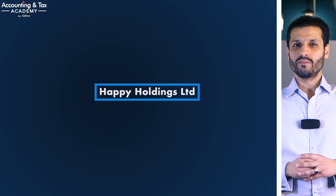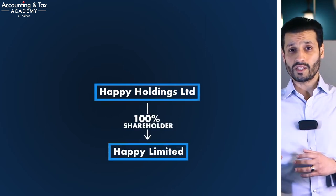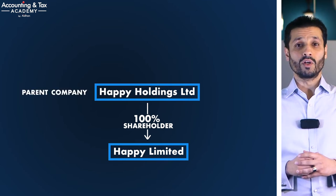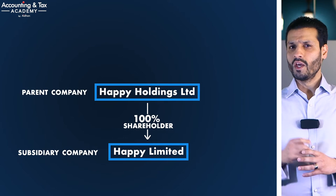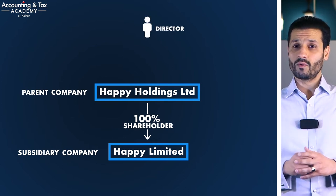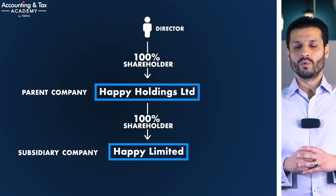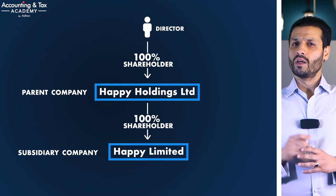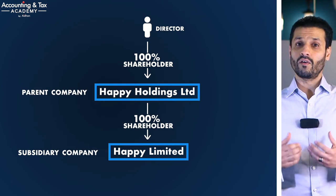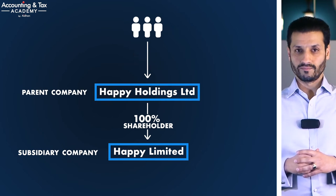Therefore, Happy Holdings Limited has been created to hold 100% of the shares in Happy Limited, and it has become the parent company, and Happy Limited has become what is known as a subsidiary company. You as an individual will still be a director of Happy Limited, but the difference now is that your shareholding will be in Happy Holdings Limited. In this example, let's say it's 100%. You will also be a director of Happy Holdings Limited and could even appoint another director or a non-executive director to create a board of directors.